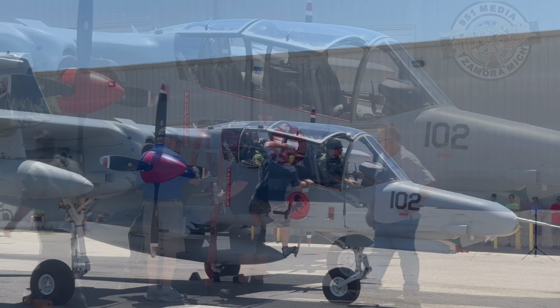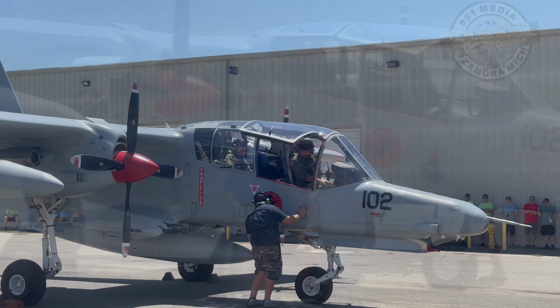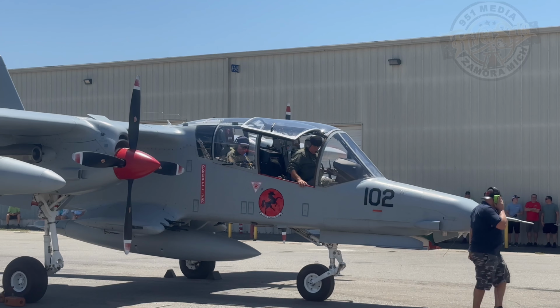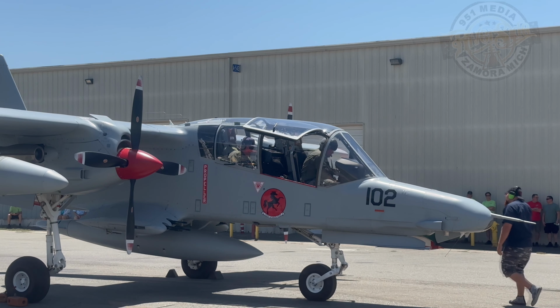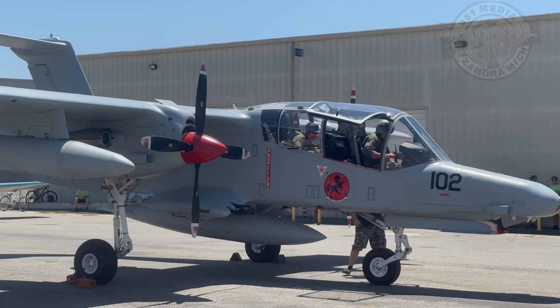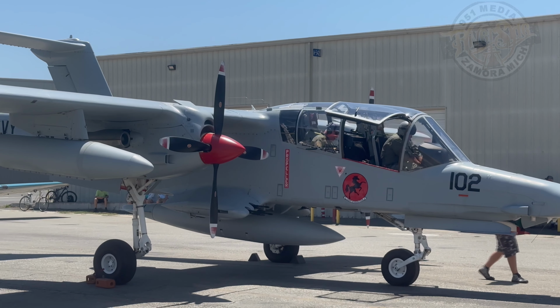Okay, after the OV taxis away and gets prepared out on the runway to take off and do his demonstration, we're going to have a little raffle, okay? So if you have your raffle tickets, if you're a member, you should have them. And just keep them handy.